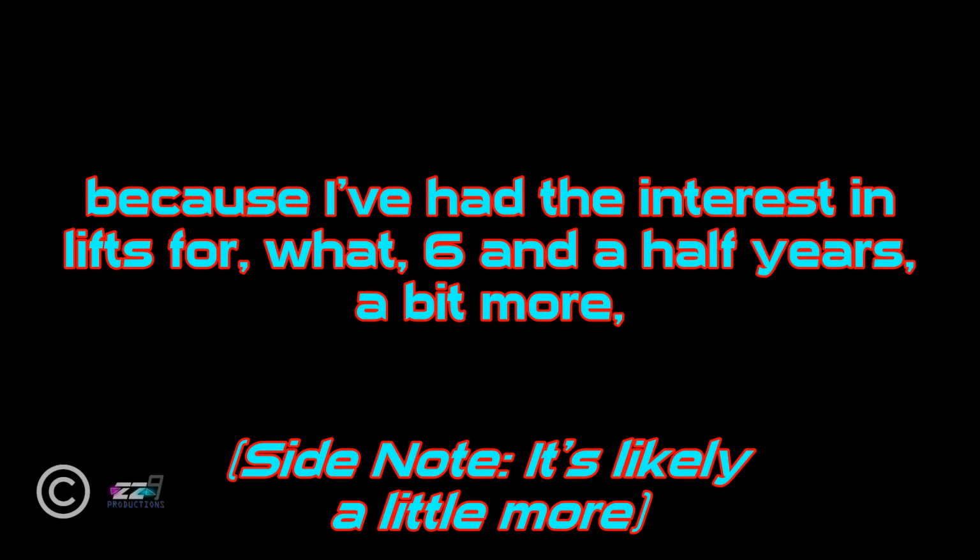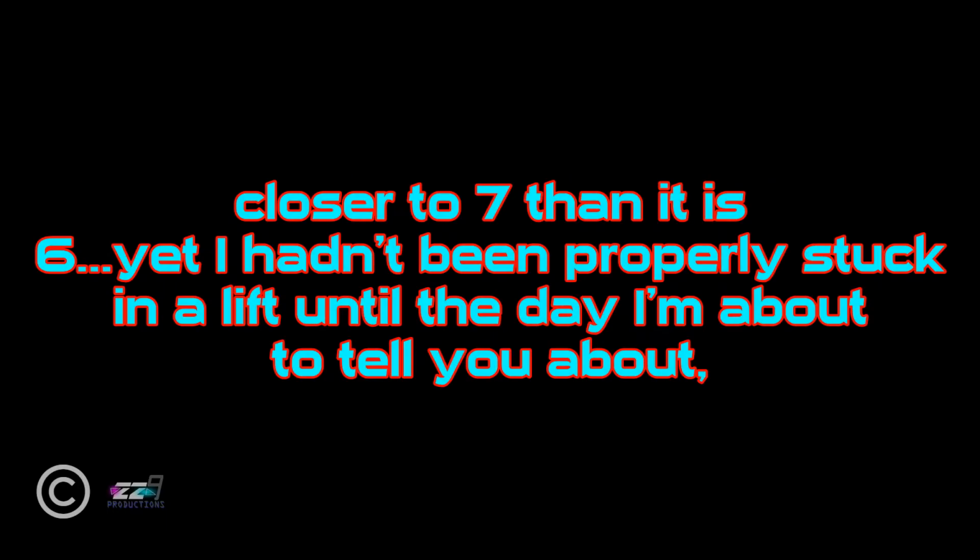Yep, it finally happened, because I've had an interest in lifts for what, 6.5 years, a bit more, closer to 7 than it is 6. Yet I hadn't been properly stuck in a lift until the day I'm about to tell you about, although I had one near-stuck-in-a-lift thing where a lift decided to turn itself off as it was closing, but rebooted after 5 minutes and I could get out. So that doesn't really count, but this was properly stuck.